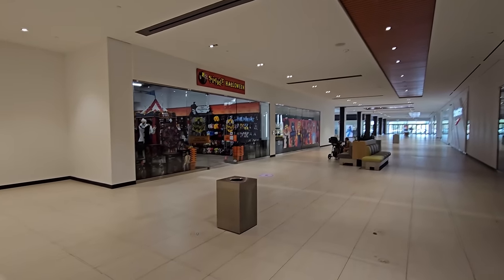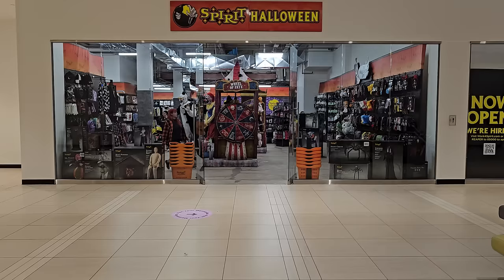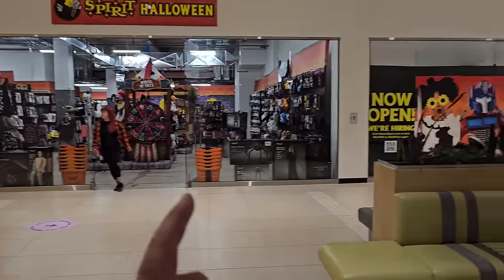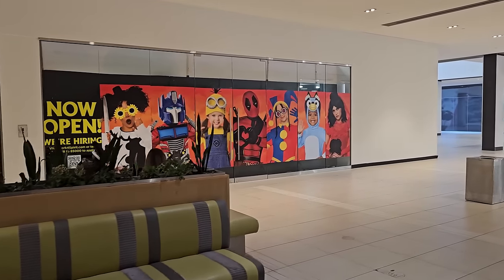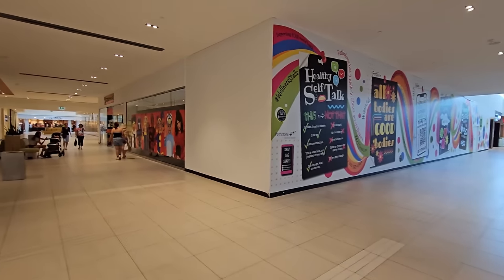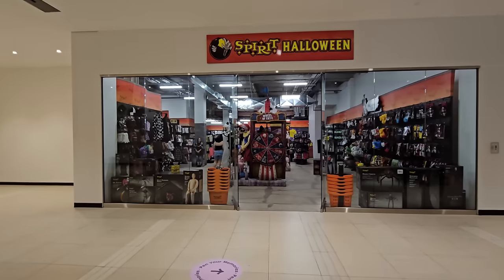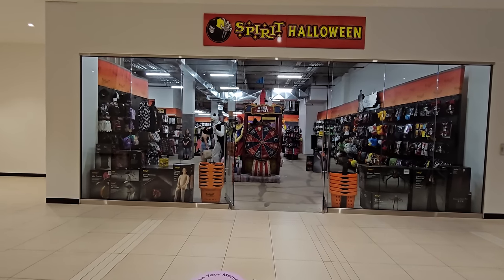Here it is. Look at the awesome glass front to this store. I'm just curious before we go in. We got the front here. We got all the posters on this side. Nope, I guess not. I was just curious if there was another entrance over here on this end. All right, I can already hear Art going nuts in there. So let's go ahead and go in the store here, guys, and check out everything they have.